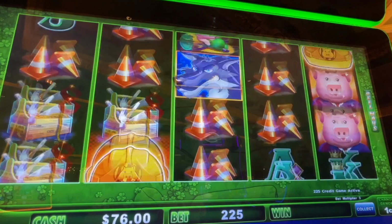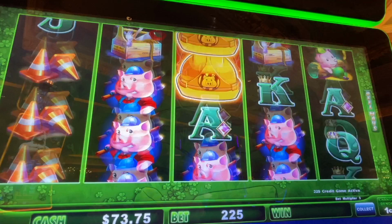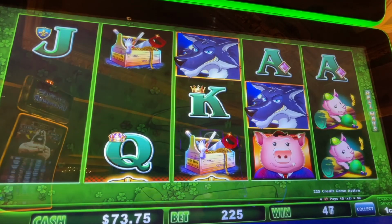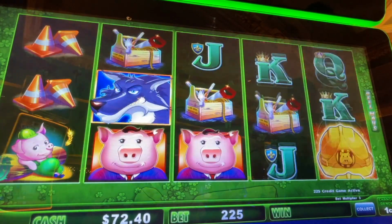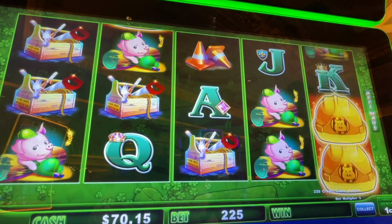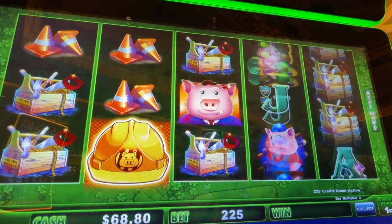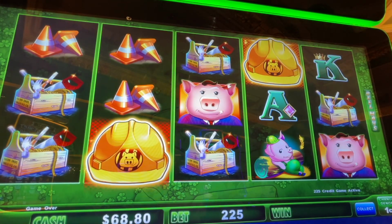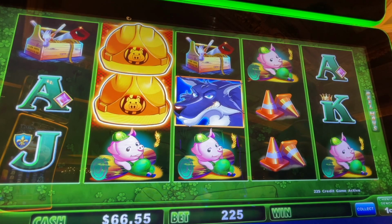Man, this one is really hard to get, the hard hats. You think if I get it, it'll be a pretty good bonus? Yeah. Come on, bring me the bacon! My only hope for these slot videos, at least one bonus so you guys can see some bonus action and what they look like. But you never know, right? Very, very unpredictable.